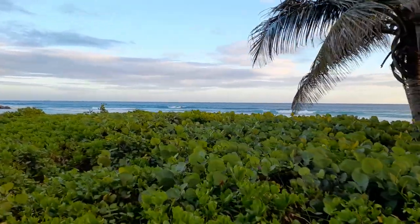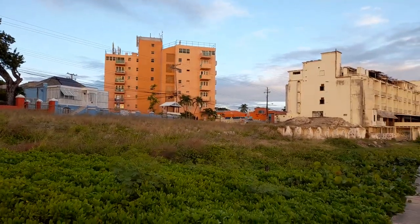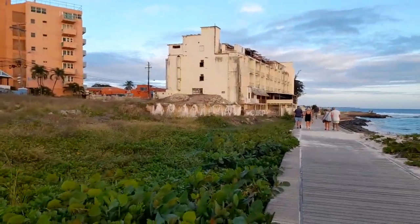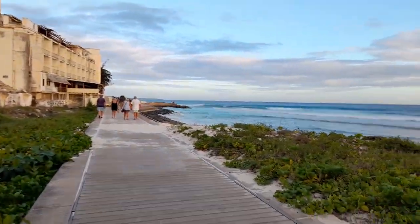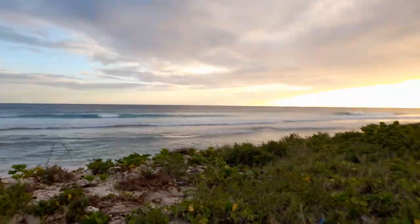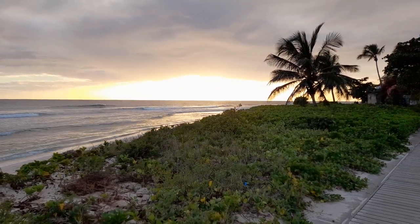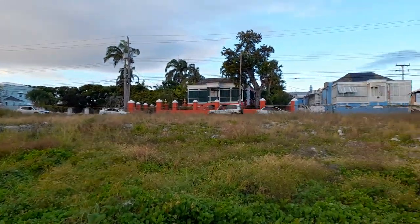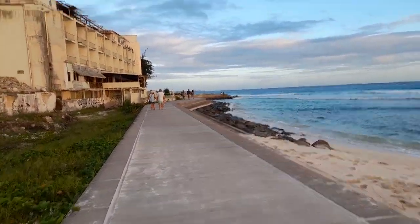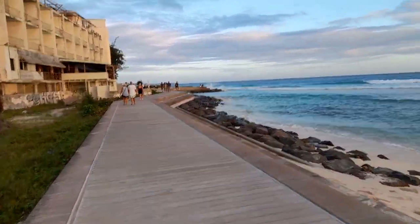This is the Richard Haynes Boardwalk, looking towards Hastings Beach. We are looking towards now Balmoral Place, Hastings Towers, and the former Caribbean Hotel. You must see the sunset from here as well. All on the south coast of Barbados and Hastings. So I'm in the parish of Christ Church this evening.